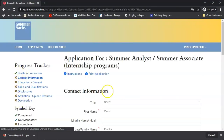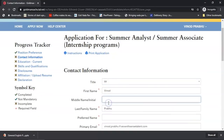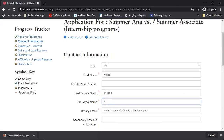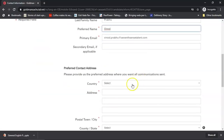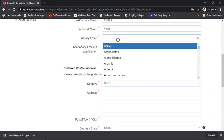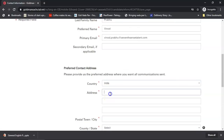And you can see here what is getting filled. Contact information, I'll enter that as Mr. Vinod, middle name none, preferred name Vinod. Email ID is here. Secondary email, if you have one, please give it here as well, so you'll get information to both the emails. And preferred contact address, country, enter India. So country India, address, and please enter the address.